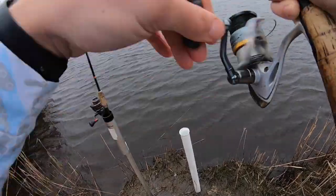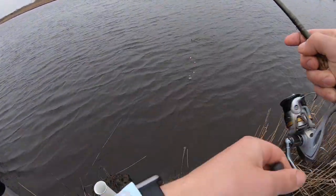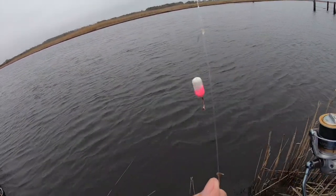I believe they robbed me of my bait. I'm gonna reel it in and check, because I got a few solid hits and then all of a sudden nothing. And yep, see how they just, ooh, they robbed the bottom hook.